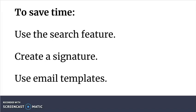Creating a signature. Usually this is in the settings of your email. It can be as simple as your name. It can be your name followed by your email address. If it's a work email or an organization email, you could create a signature for that. And that way you don't have to type out your name every time you send an email. It's a lot easier to go in and delete your signature, excuse me, than it is to type out your signature every time you want to use it.